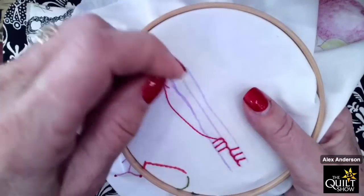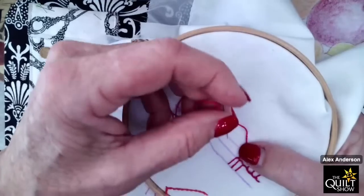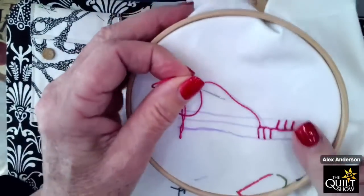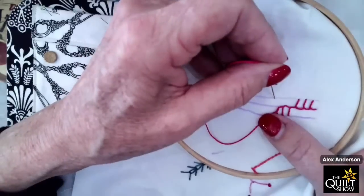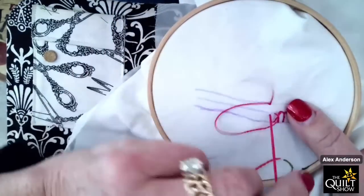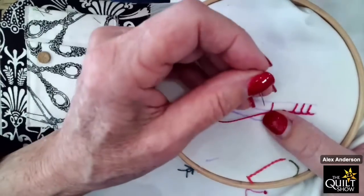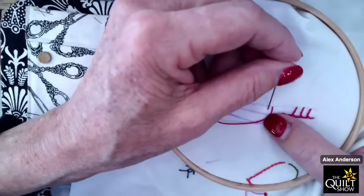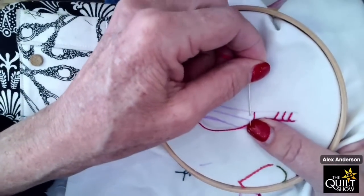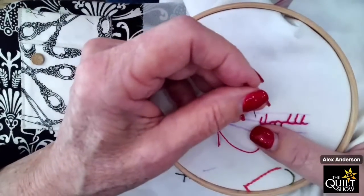Okay, what if now I wanted to do this? Let me see. I'm telling you, I have to get my brain around it. Here's this. Okay. Now why don't I go just a little bit shorter? And a little bit shorter.